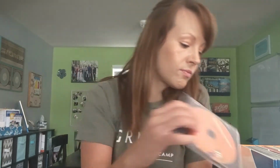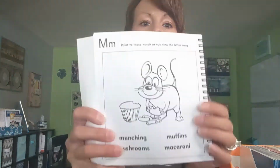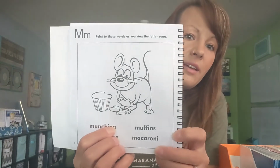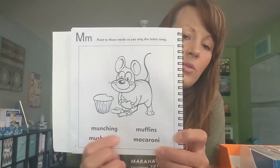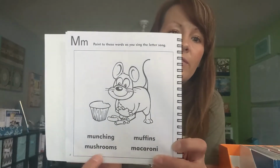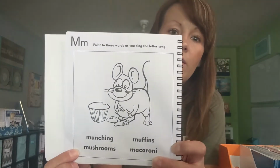Then in the CD, there is a song to go with every letter sound, including when you do the long vowels. And with those, there's a picture in the book that has words on it that will go in the song, and you'll point to those words whenever you sing them in the song. That's really the length of your lesson as far as teaching, unless you choose to add in some extras.